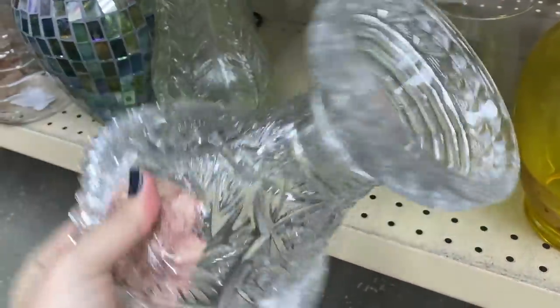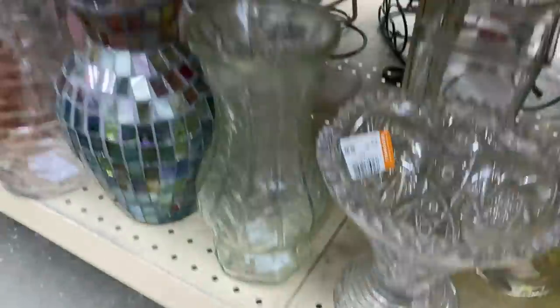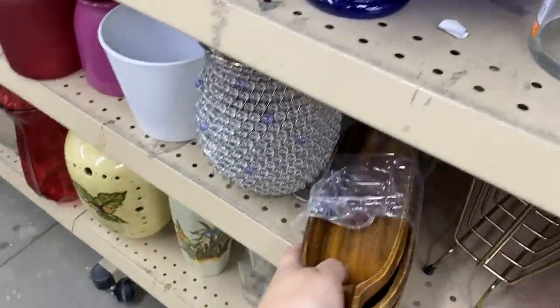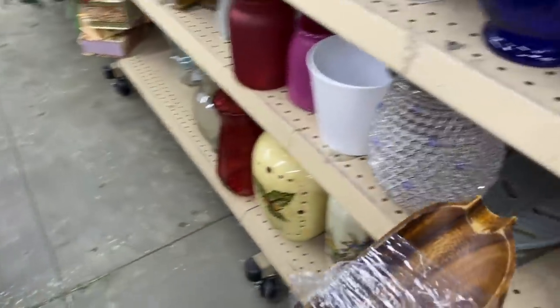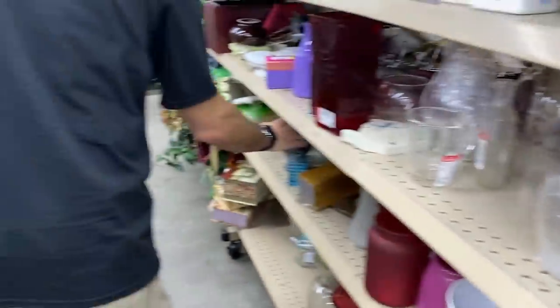It looks like it goes to a punch bowl set. But that's pretty neat. And then we have some wooden corn holders. Didn't you want these all your life? I did. Wooden corn holders? I mean, come on. We have to have wooden corn holders.